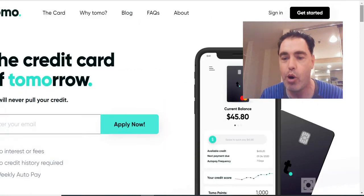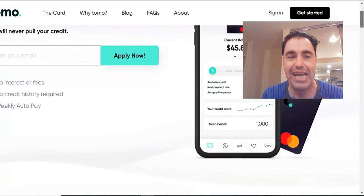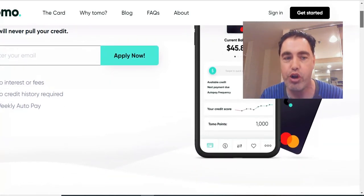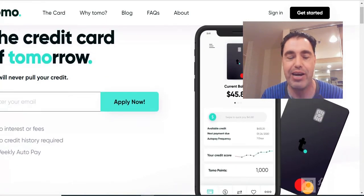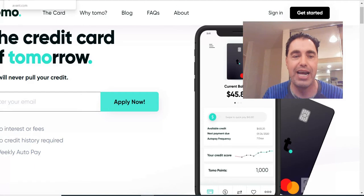We have the Tomo Card. The Tomo Card is a soft pull. We never pull your credit. This is an actual credit card. You see down here, it's a credit card. Let's go to the next one.